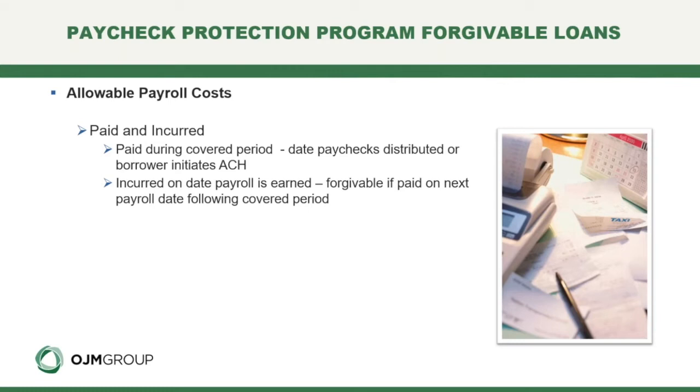Unless your payroll is run bi-weekly or more often. So if you run payroll every 2 weeks, and let's just say for example you received your PPP loan on May 5th, but the next payroll period after that started on May 8th, then you can choose to have your coverage period start on May 8th. If your payroll runs, for instance, semi-monthly, you don't have the opportunity to choose that alternate payroll period. Your coverage period will begin on the date your loan was received.